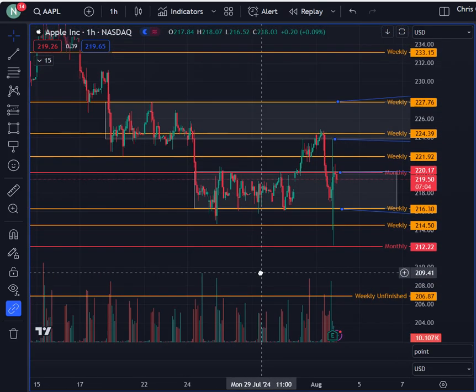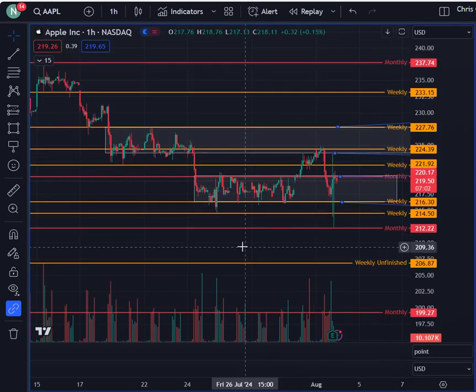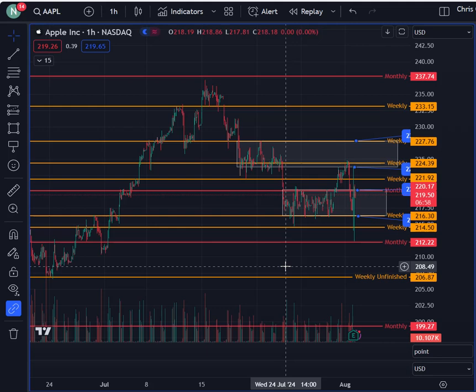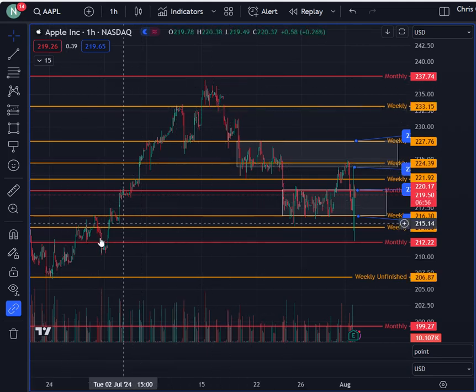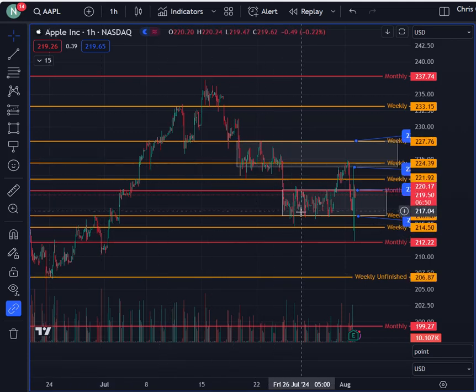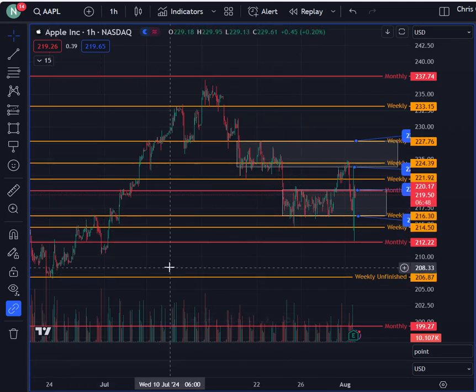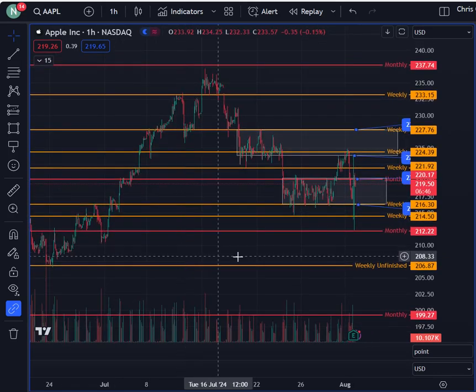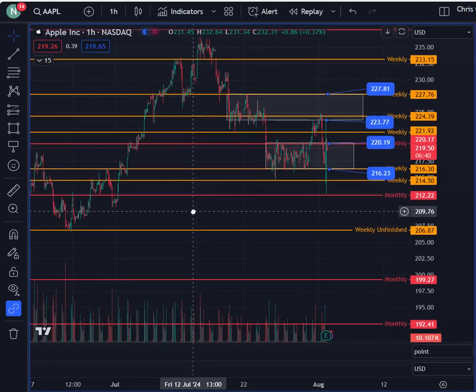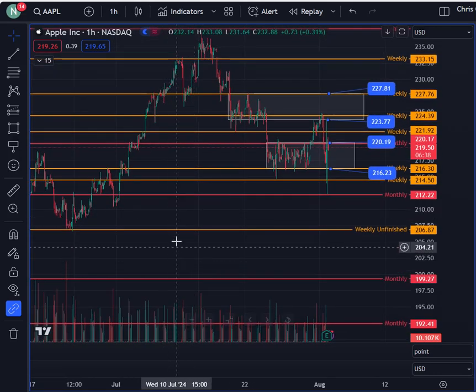One thing I like to look at is balance areas and longer term support and resistance. So you can see we were in this big uptrend since late June, and now we're kind of just pulling back off of that. One area you want to keep an eye on is this 206. You definitely don't want to break that if you're a bull. Otherwise you're going to be coming down to this monthly area at 200.